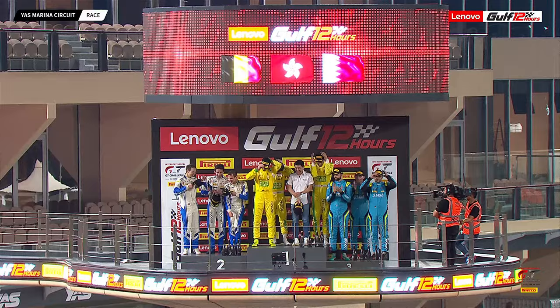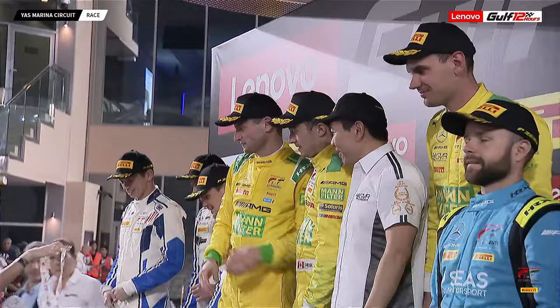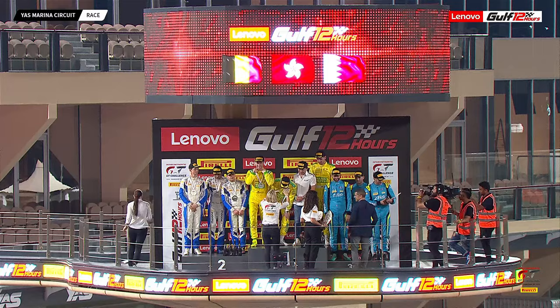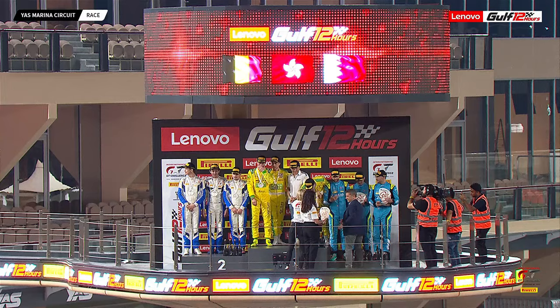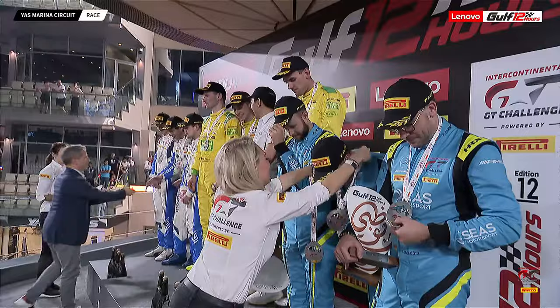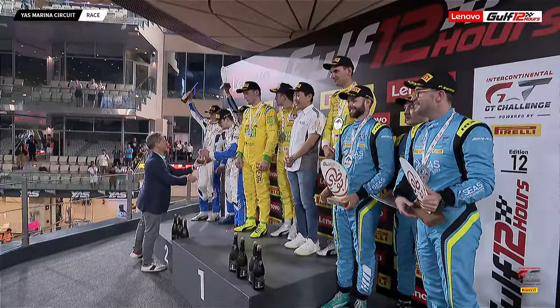Presenting the overall winners and team representative trophies, representing Lenovo, the EMEA Chief Marketing Officer, Alberto Spinelli, will make the presentations. And also presenting medals for the Intercontinental GT Challenge, powered by Pirelli winners, Series Manager Abby Hay, to present the medals to all of our drivers on the podium. The overall top three, also the overall top three in the Intercontinental GT Challenge powered by Pirelli. And trophies being handed out now by Alberto Spinelli for the 2023 Lenovo Gulf 12 Hours, and also by Abby Hay for the Intercontinental GT Challenge powered by Pirelli winners.